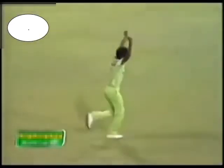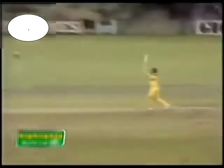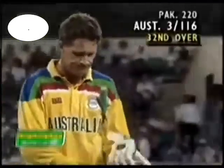Long off, getting under it, and Mushtaq has got that break that his captain was looking for. Aqib Javed is the man at mid-off, and Dean Jones will be most disappointed with that shot. It's the frustration coming through here. Dean Jones wasn't really getting him away, trying to play him off the back foot, and then finally he comes down the wicket to him to really attack him. Just hit it straight, but it goes straight up in there. Yeah, it's very well placed. Taken the catch very easily. 3 for 116.